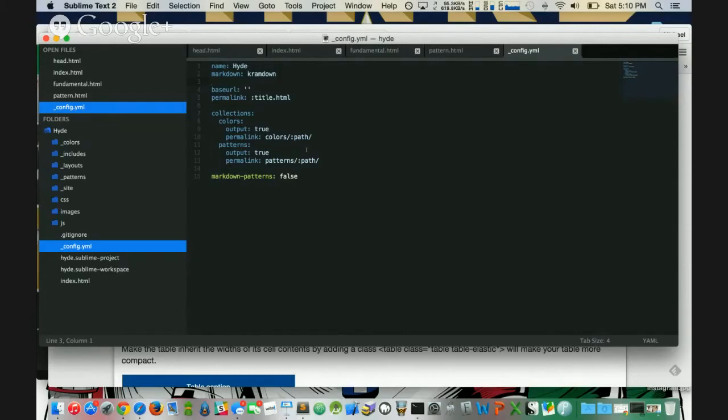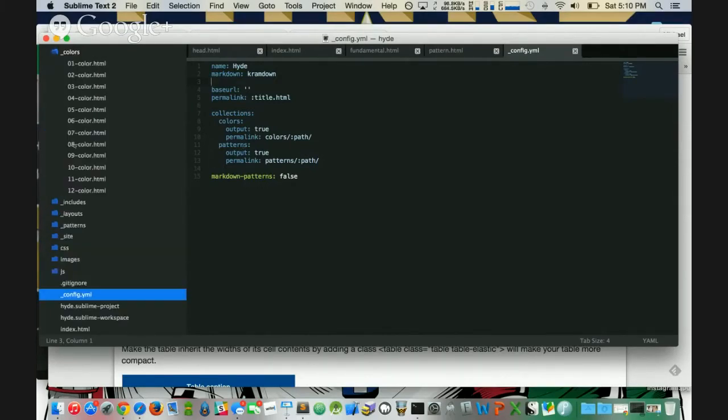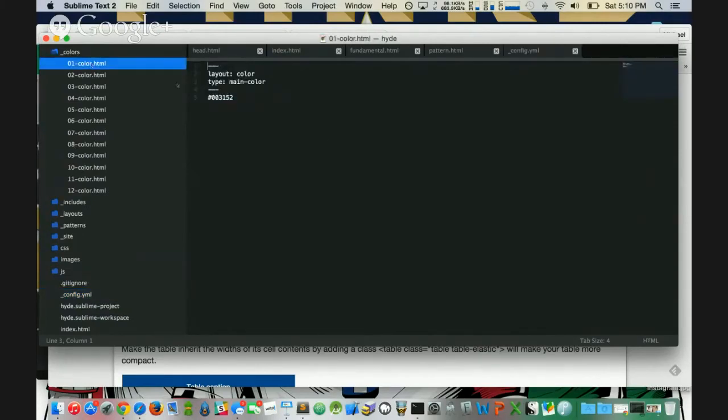It was less about what's cleaner for the development. It was almost more so what's more workable for someone else to submit. So I separated out colors and patterns to start out with, and you'll see that within colors, I have declared the layout of color, and then I have the two types of color. I have main color, which is the primary colors, and then secondary colors, and then I have just listed out whatever the hexadecimal number is.